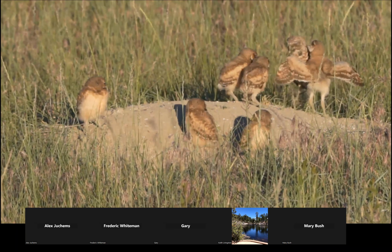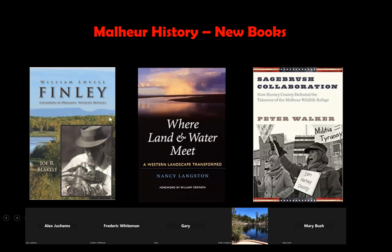If you're interested in learning more about the area, a couple of interesting books have come out in the last year or so. This one in particular I love. William Finley is probably the guy most responsible for saving Malheur and making it a refuge. He came out here in 1908 and took pictures of the birds with a big box camera. It must have been a real adventure to come out here.